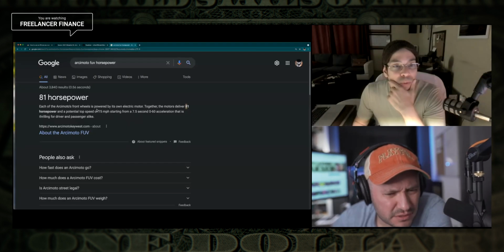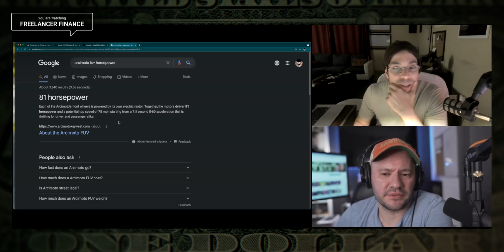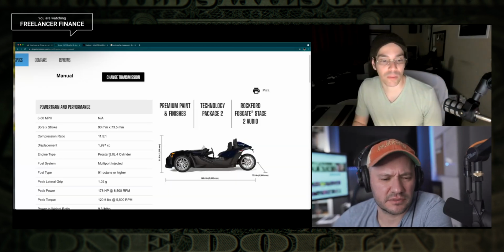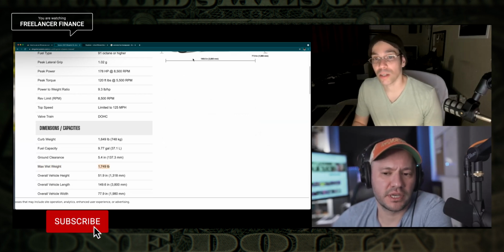Each of the Arcimoto's front wheels is powered by its own motor. Together, the motors deliver 81 horsepower. So maybe it cannot compete with the Polaris if the horsepower is only 80. Half of the Polaris, basically. But the big thing is weight. He told me that it was under 1,000 pounds. It's 1,000 pounds. Now the Slingshot, 1,700. Okay, so it's 70% more weight.